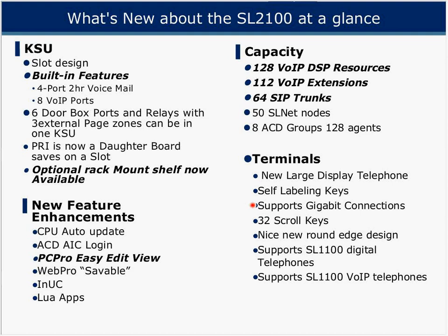All right, so it is now a gigabit Ethernet switch. You will see on all our phones we've changed the design a little bit to go with a more rounded edge. Another change in terminals is the SL2100 will support SL1100 phones and voice over IP. So if somebody on an SL1100 needs an increase, especially on the voice over IP side, you can switch out the SC, and still use their SL1100 phones on the system. So that's kind of the big changes in the terminals.